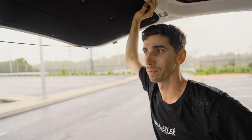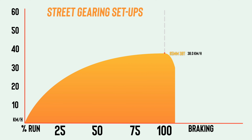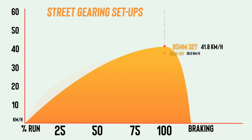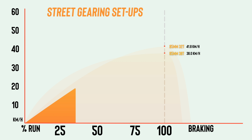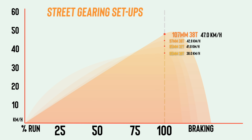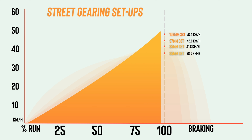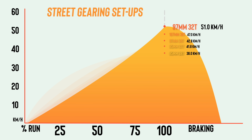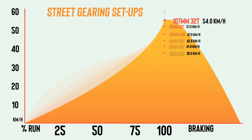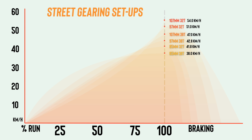As you can see, our first gear and wheel setup that we tested was 85mm 38T. It had the strongest acceleration by far, but definitely the lowest top speed. As we move through the setups, you can see how the acceleration curves soften while our top speed starts increasing. As we move through to our factory setup, which is the 97mm 32T, you can see it hits at 51 km an hour and it has a mid-range acceleration. Our 107-32 has the softest acceleration and highest top speed.